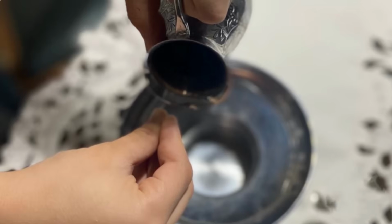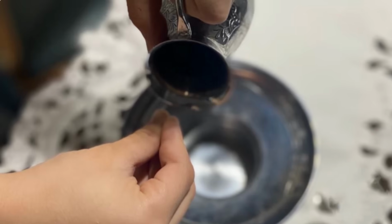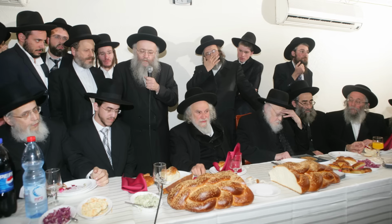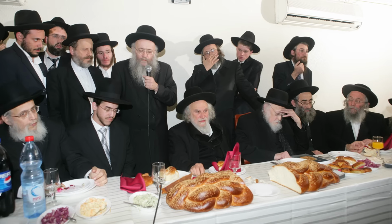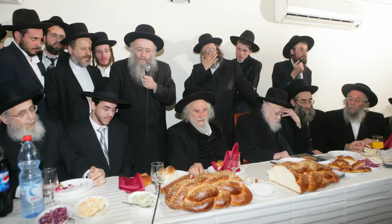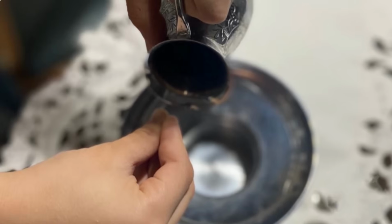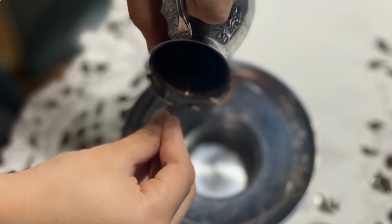A small amount of water is poured over the fingers, usually up to the second knuckle, of each hand. Historically, meals were eaten with the hands, and salt or other substances might remain that could be dangerous if accidentally ingested. It's also seen as a way to spiritually cleanse oneself before offering thanks to God.